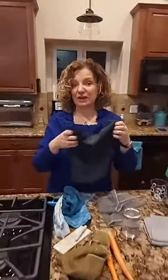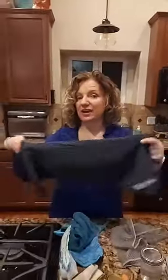Have you tried our kitchen towels yet? These have the back lock in them so they don't get stinky. These are super absorbent. They pick up liquid. They do not leave lint when you're drying dishes, and they dry super quick. And these, along with the kitchen washcloths, come in a bunch of colors. Love these.